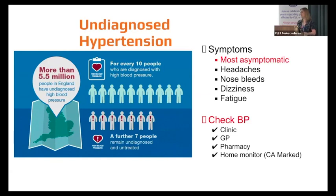Anybody over the age of 40 can have their blood pressure checked for free. There are lots of places you can do it. Get it checked when you come to the CLL clinic. Your GP can do it. The GP practice nurse can do it. At a lot of GP practices, you can just walk into reception.